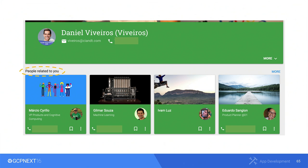People related to you, people who are talking about the same things that you are right now. So I'm in Brazil, I'm interested in Google. I may have a coworker in China that is also interested in Google. Why not put us in contact? That's what we mean by tear down silos. That's what we mean by connect people.